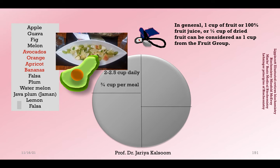For fruits, 2 to 2.5 cups of fruit are required per day. This may be divided into 5 half-cup servings per day or 3 three-fourth cup servings per day. Further, MyPlate recommendations define 1 cup of fruit may be replaced by half cup of dried fruits. So the hypertensive diet chart may replace 1 cup fruit servings with 3 half cup dried fruit servings per day to meet magnesium requirements.